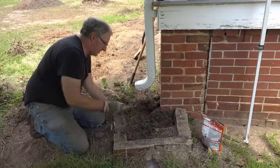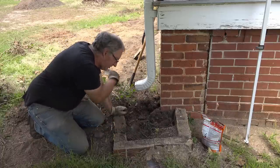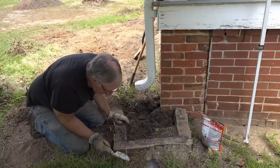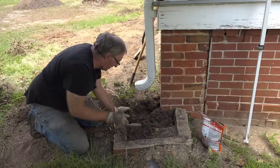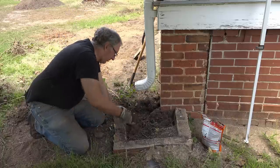Now, I am finding some things in here. I can't quite see what they are yet, but there's something solid right here. It comes up and kind of, I don't know, and then there's something else here. That's a piece of an old brick. Toss that out.